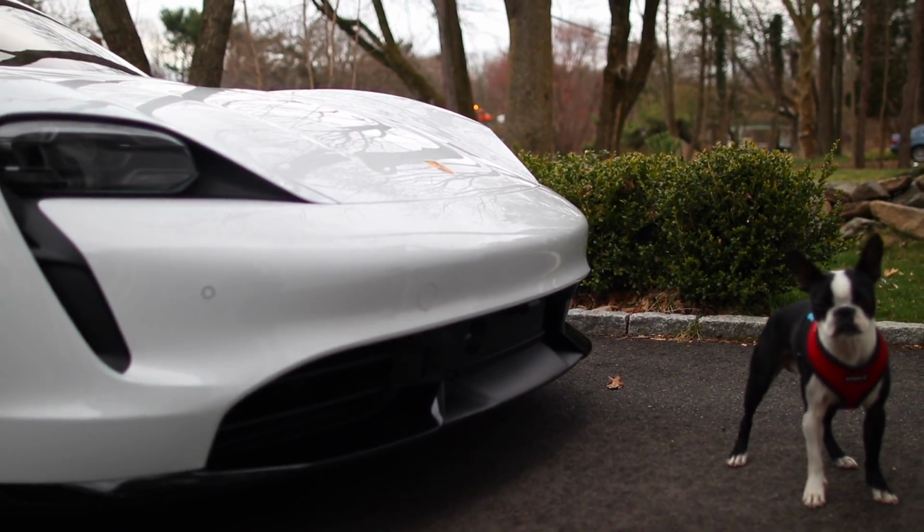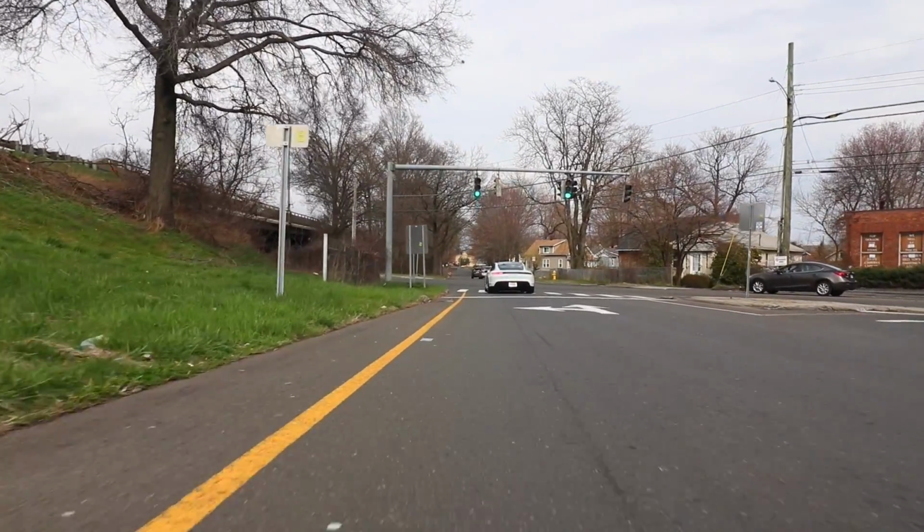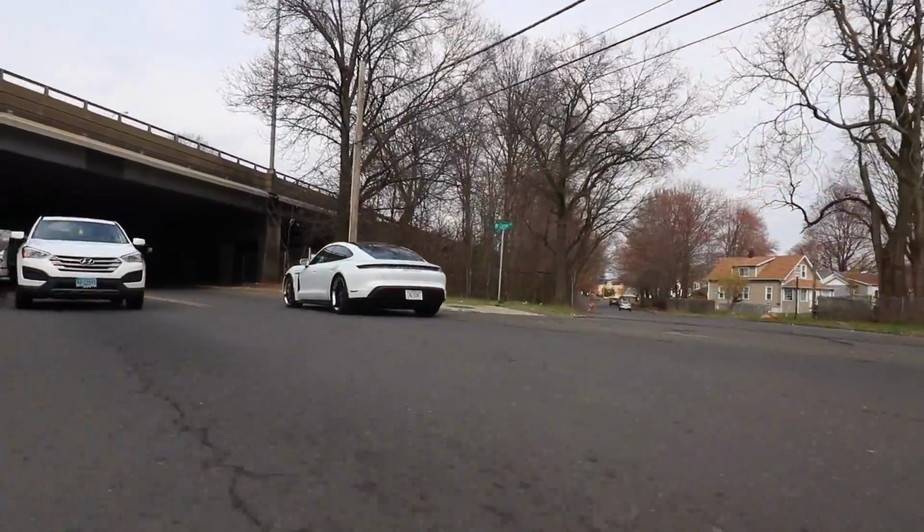Not that I want to run this car down, because I think it's amazing, but I think future owners of this car should be aware of some of the little oddities about this car that for most people they're never going to notice, but for some people it's really going to have an impact on their ownership experience.